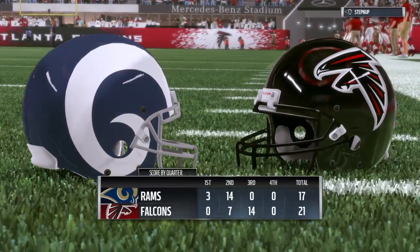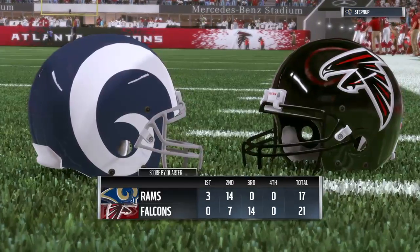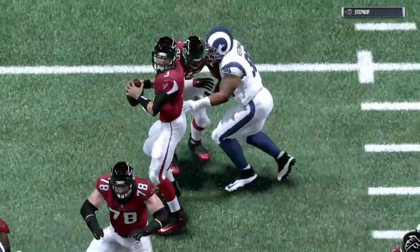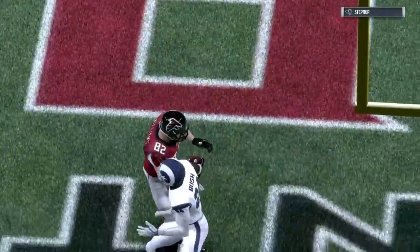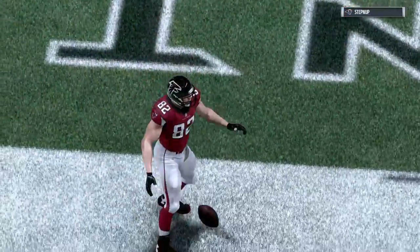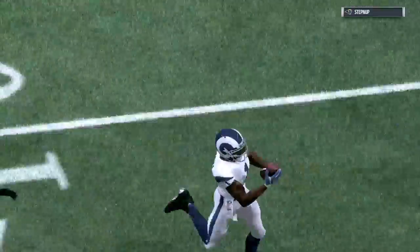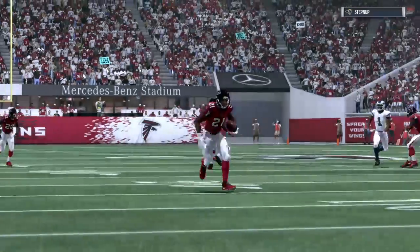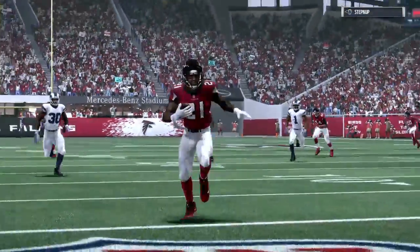So for Atlanta, the win moves them a couple games over 500 now at 7-5. And they will hit the road next week to take on the Carolina Panthers. Meanwhile, for L.A., they fall to 6-6 now on the campaign. And they'll be at home next week for a date with the Seattle Seahawks.